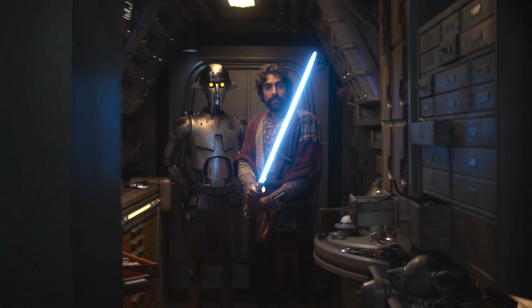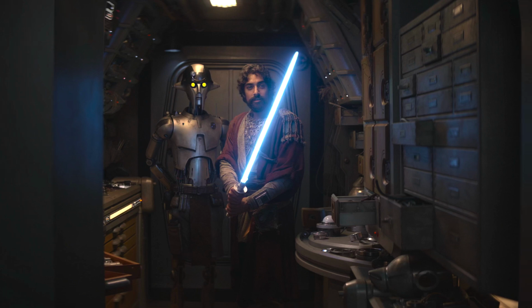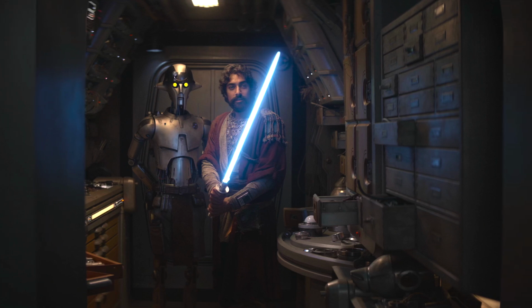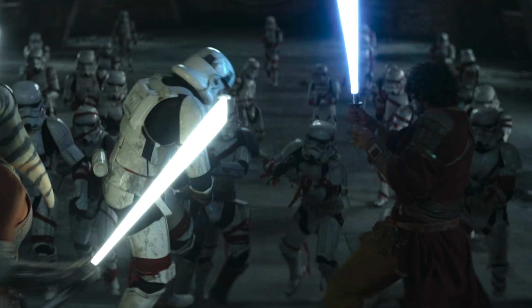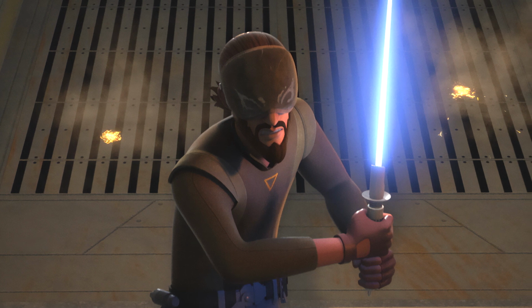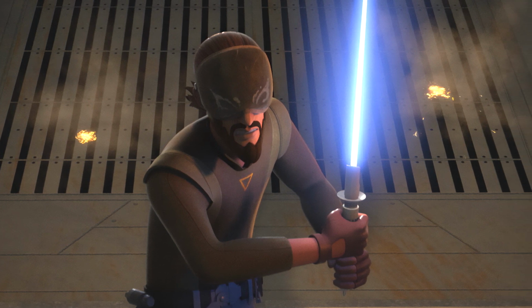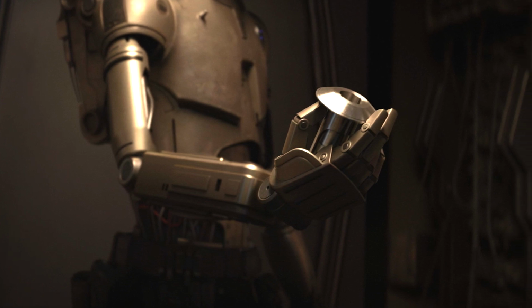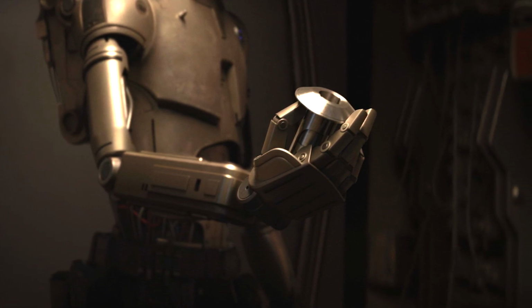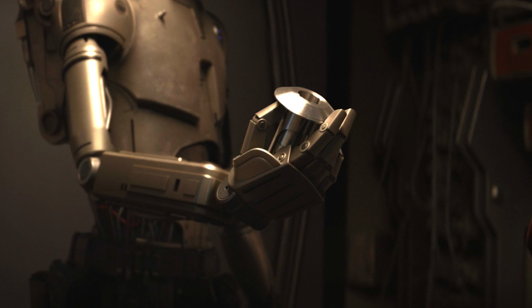In fact, some fans think that Ezra will become the canon version of Luke Skywalker in Dave Filoni's upcoming Heir to the Empire movie. But it wasn't just the blue blade that was significant. The hilt on Ezra's third lightsaber was a direct homage to his master, Kanan Jarrus. The droid Huyang actually said that the blade emitter was an exact copy of Kanan's that he had kept in case Kanan ever needed it.